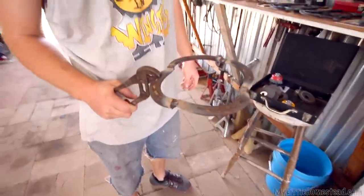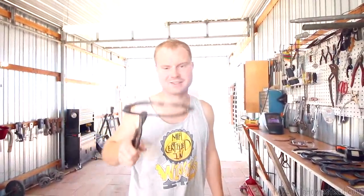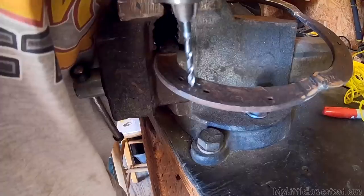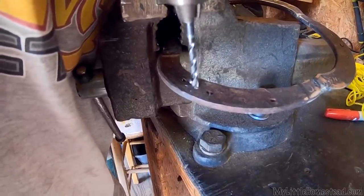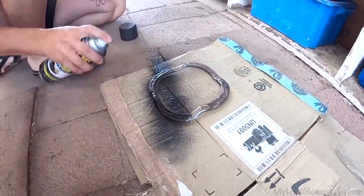It looks kind of cool. I like it. It looks really cool. A little bit wavy, but that's fine. That's character. I'm gonna go quench it. And we just gotta drill some holes in it and get some string together. And then give it a quick coat of paint.